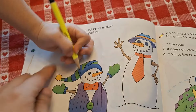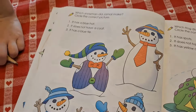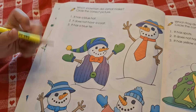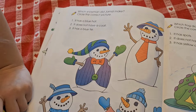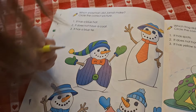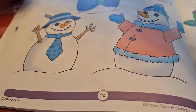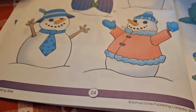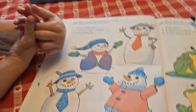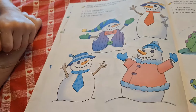Check. Pay close attention. Okay. It has a blue hat. So they all seem to have like something blue on their hat. It does not have a coat. So ¿cuáles tienen coat? So that we can cross them out. Who has a coat? So ese no es. So let's put a tachita. Not this one and not this one. And it has a blue tie. ¿Cuál tiene una blue tie? Este. So circle the... I get it right.